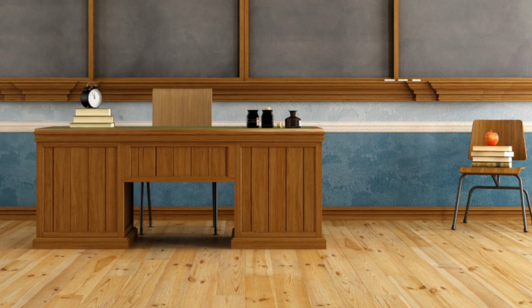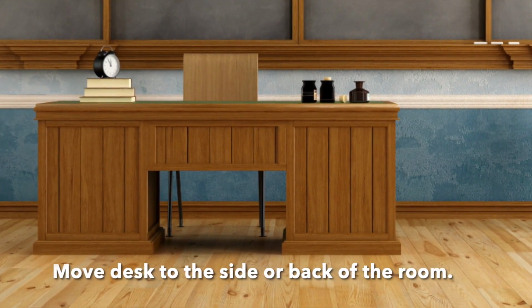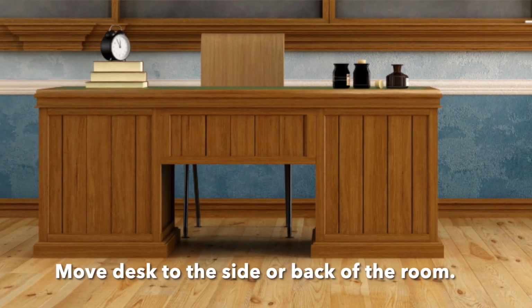The teacher desk is one of the largest pieces of furniture and can hinder your movement if not strategically positioned. Move your desk to the side or back of the room so it's not blocking your path, and so you're as close as possible to your students. Choose a design that allows you to reach every student in a few steps. After I set up my classroom, I physically walk it out to make sure I have quick access and there's no obstacle between me and the students.